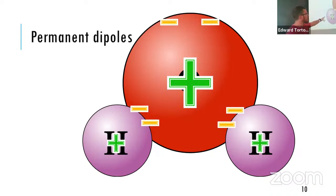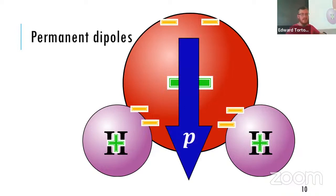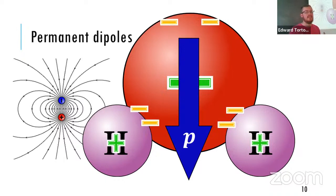And so if I showed you this picture, could you tell me the direction of the dipole moment? It's a little tricky. Yeah, it's down. It doesn't go in the direction of the internal field, it goes in the direction of the external field. And so this dipole is then going to create this familiar sort of butterfly wing shaped dipole field.